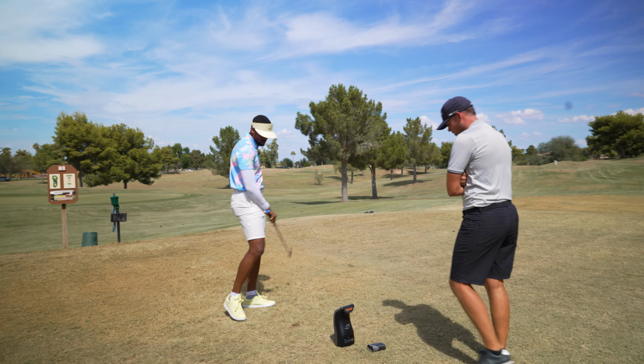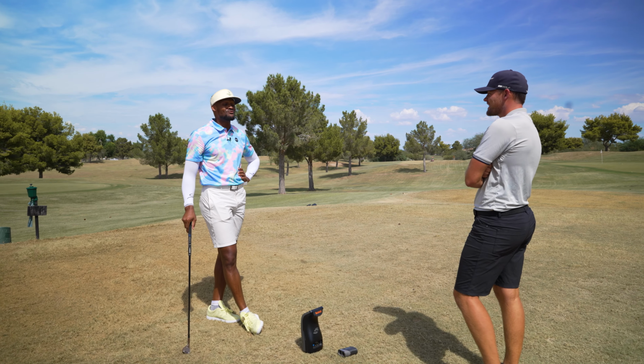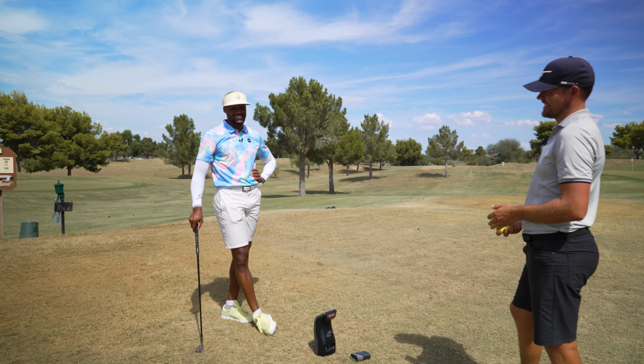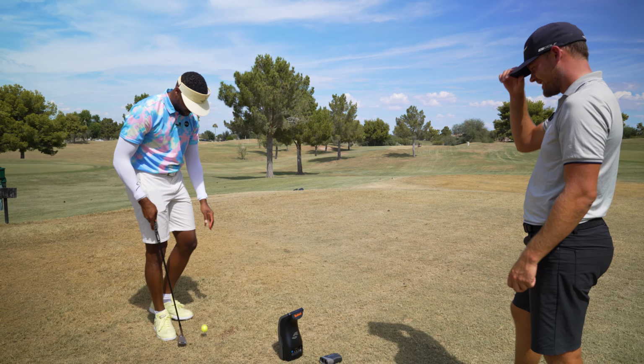Another one just short of pin high. What did it say? 78 carry. There you go. Nice. 10,500 spin. I'm loving that. Let me see if I can do that again. Yeah, do it again.